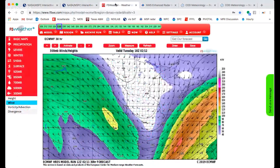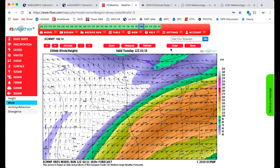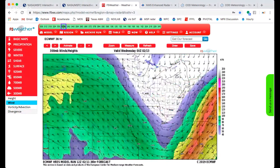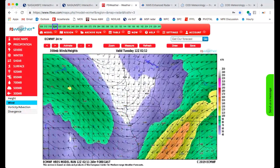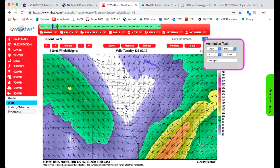And now here's the jet stream. This is the river of air at 25 to 30,000 feet, of course, in our atmosphere. And let's just go to tomorrow morning now. And here we go. This is tomorrow morning. And I want you to look at this jet streak now that's coming up out of Missouri and heading northeast right through Chicago and then into Michigan.